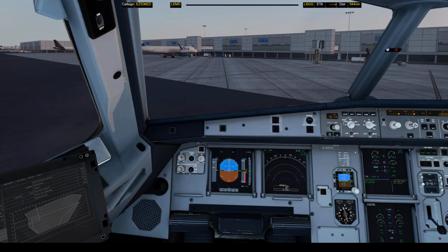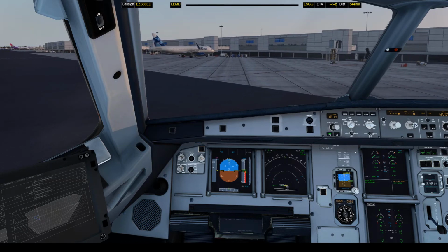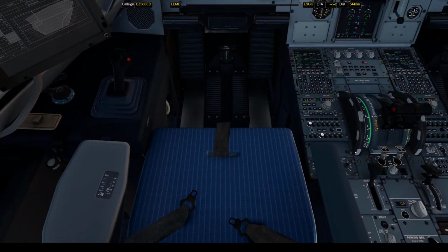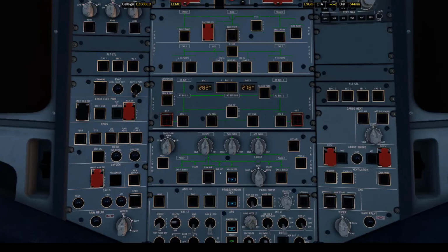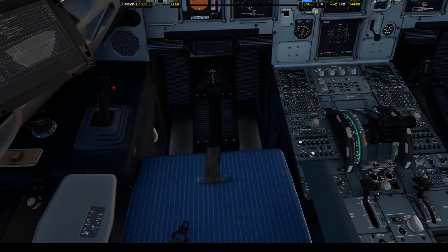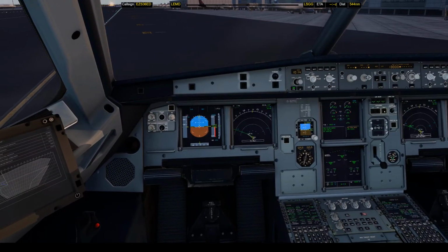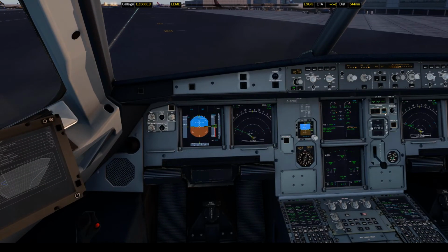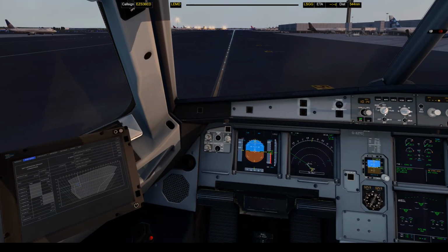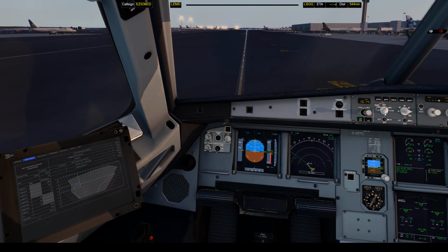Okay, so those are up and running. Mission selector to normal. APU leads can come off. Ground spoilers can be armed. Brake to maximum. And we'll put the flaps out momentarily. Jeez, this guy is really hard to understand.